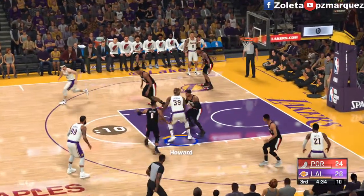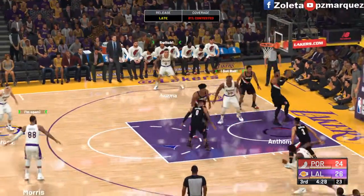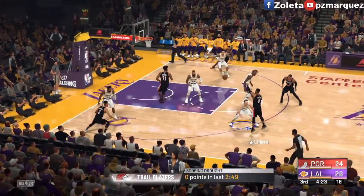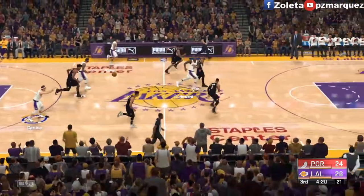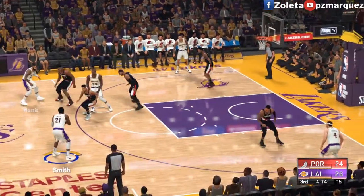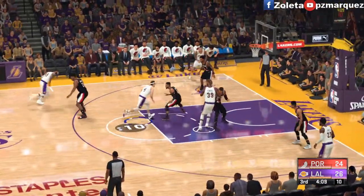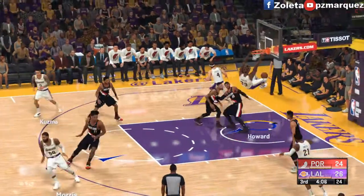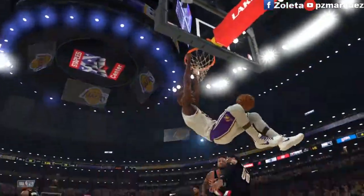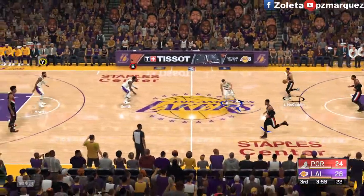Howard at the elbow. He can't hit that time. Now Portland takes it the other way. Lillard outside. Inside. It's stolen by Morris. Howard against Anthony. Here's Caruso, covered by Lillard. Look at that! Oh, my goodness! Watch out! Really, really hard to keep Howard out of the paint. I mean, once he gets the position he wants, he's going to look to throw it down. Trailblazers trail by 4.